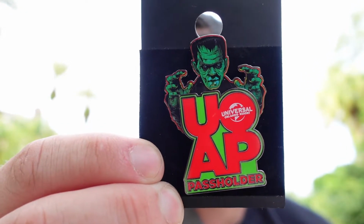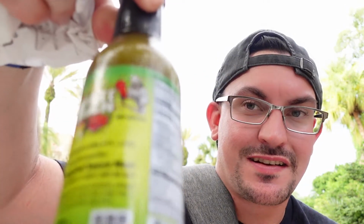Also, you guys know I'm going pretty nuts on pins recently. I got the pass holder exclusive Frankenstein pin. And the last thing I picked up, I couldn't resist it. I got the, wow, she wrapped it up very nicely, wow. Key Lime Jalapeno Hot Sauce. Looks delicious. Much as I love spicy food, I didn't really have any hot sauce around the house. I had a bottle of buffalo sauce, but you know, that can only go so far. So yeah, it's gonna be nice to put some jalapenos and some lime on everything.